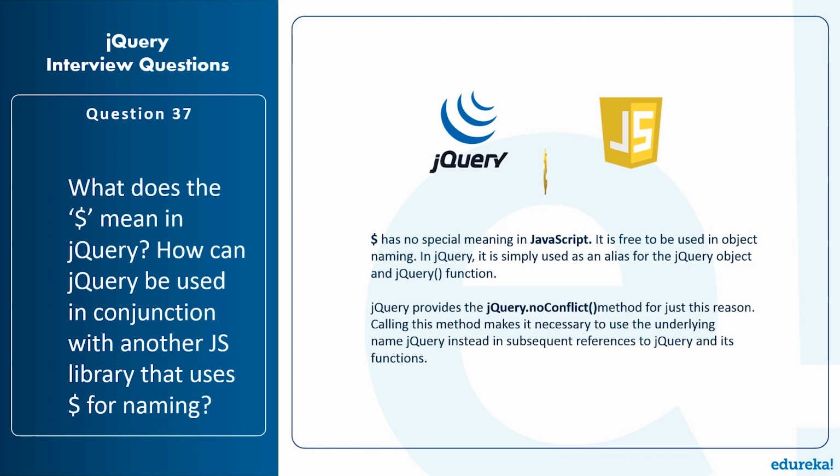So jQuery provides the jQuery.noConflict method for just this reason. We have already seen what this noConflict method is in our previous question, and we have discussed how it works. So calling this method makes it necessary to use the underlying name jQuery instead in subsequent references to jQuery and its functions.